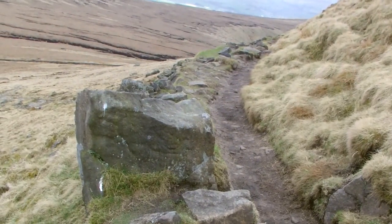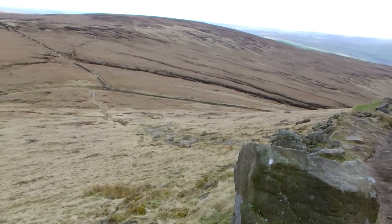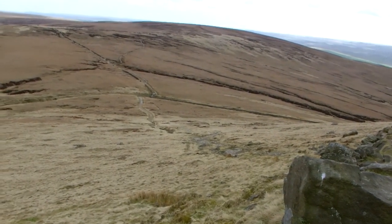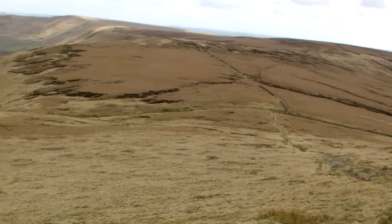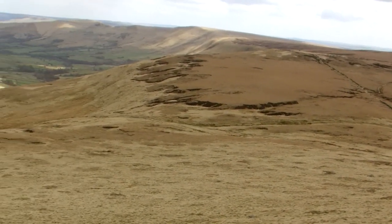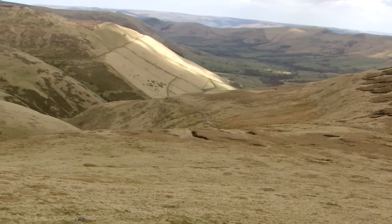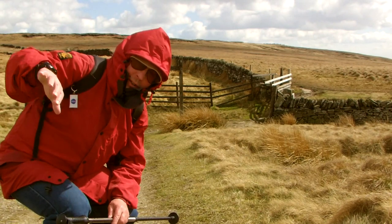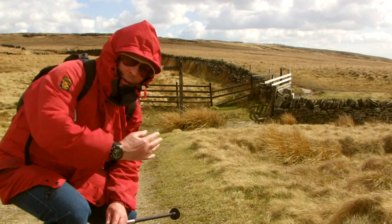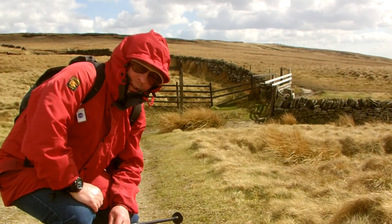So we're walking down here into Jacob's Ladder, which goes down into Edale, but when we get to the top of Jacob's Ladder, we're walking across the moor over there, which is the end of Edale. To go down Jacob's Ladder, you go down here, and all the way down into Edale. You just follow the path into the bottom. Edale's over here. Jacob's Ladder just down the side of the hill here. I'm going over here, just across the moor, towards the other side of Edale.